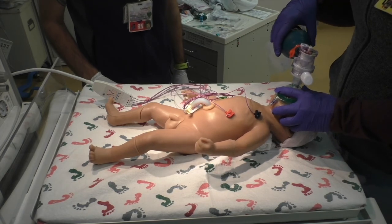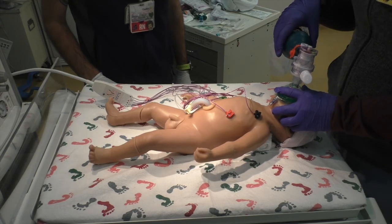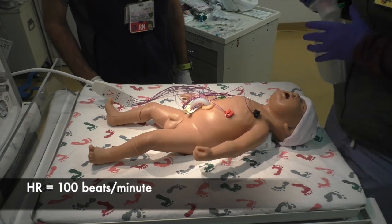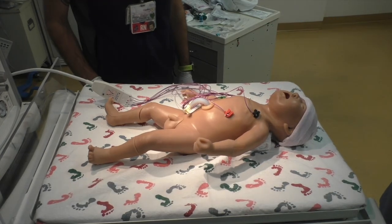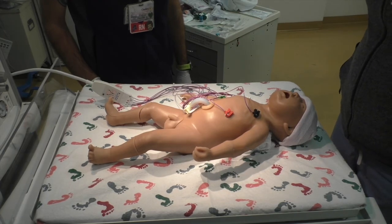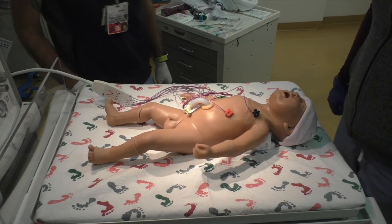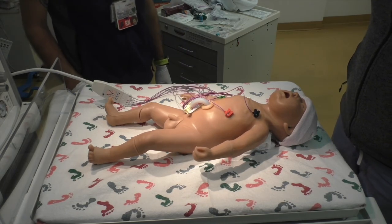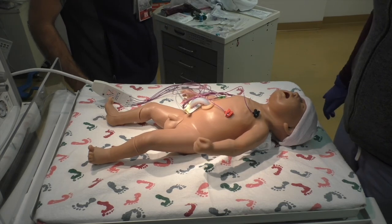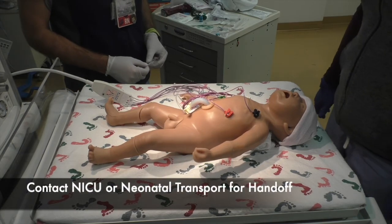Okay, looks like we've got some movement. Our baby is starting to cry, starting to breathe spontaneously. Looks like our heart rate is now 100. All right, so we're going to keep watch on this baby. We did not have to move on to our A, which was our adjunct airway, but we were prepared to intubate or place an LMA if we needed to. All right, so we're going to keep a look on everything. Let's get a finger stick or a heel stick for a blood glucose. And we're going to contact the NICU team if they're not already here and let them know we're going to do a handoff.